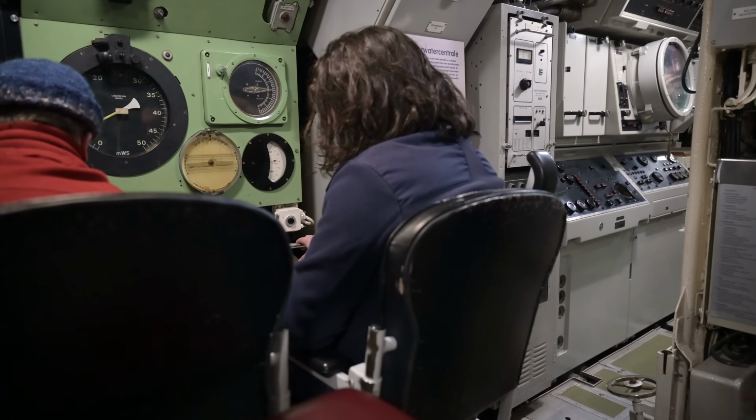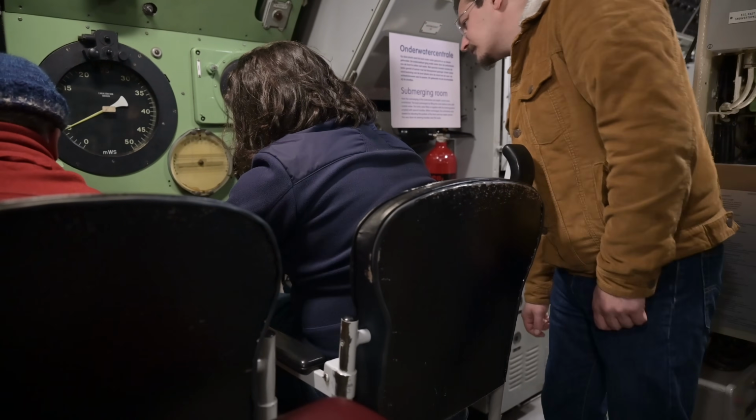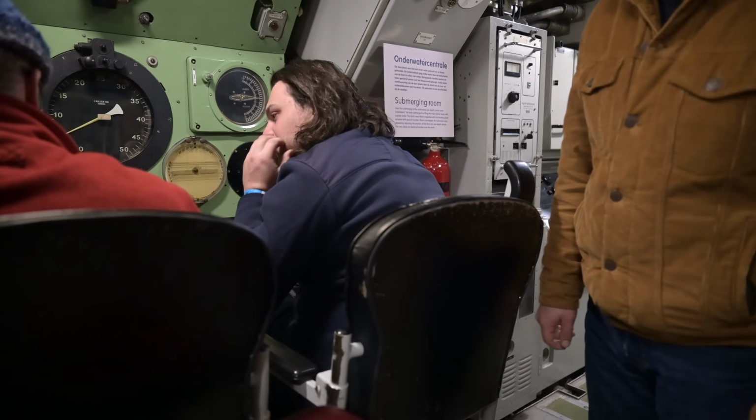Watch this. That's manual in case something goes wrong. And then you have manual, you're driving the gear that's probably mechanically driving it back there. Right.